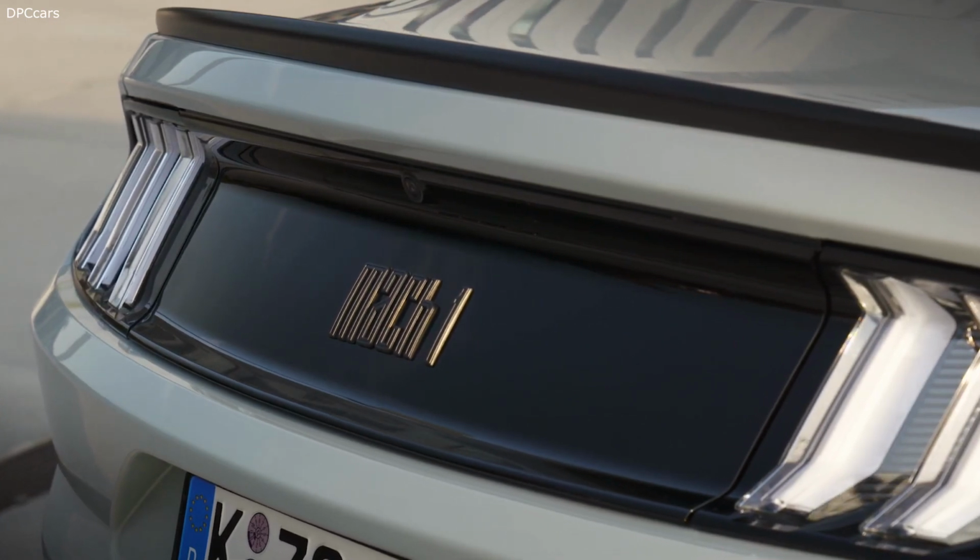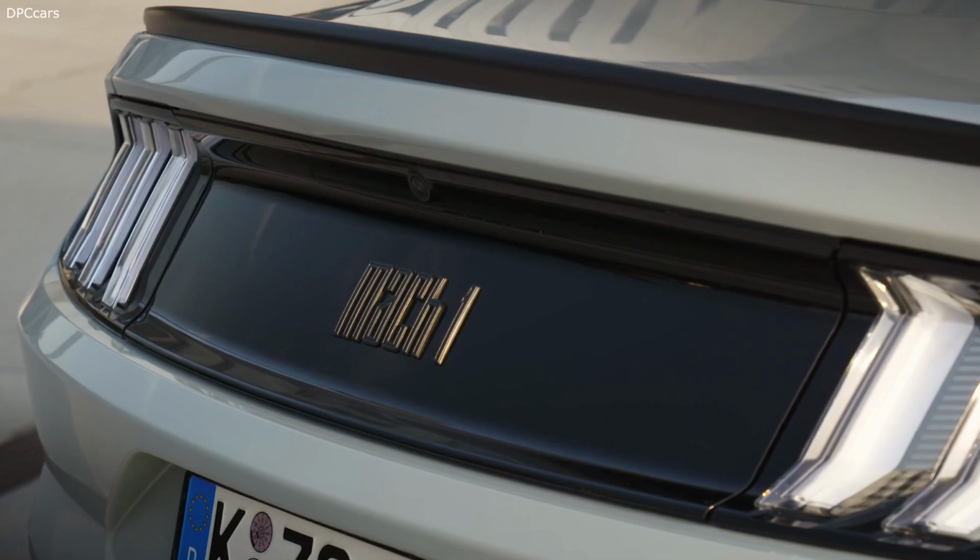Each Mustang Mach 1 is individually numbered with a distinctive plaque according to its build order.